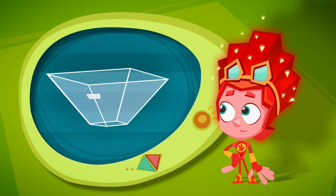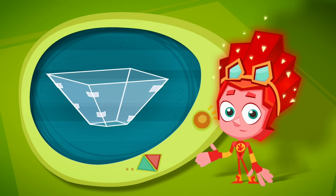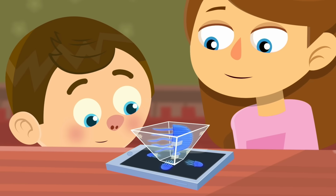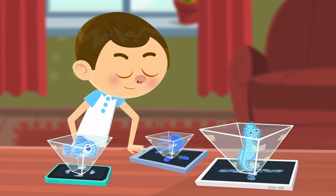First, cut out the 4 sides and connect them. The next step is to look for a 3D hologram video on the internet. Start playing it and put your plastic piece on top of the phone. Pretty cool, isn't it?